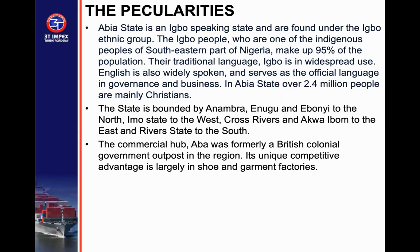The state is bounded by Anambra, Enugu, Ebonyi to the east, Ebonyi to the north, Imo to the west, Cross River and Akwa Ibom to the east, and Rivers State to the south.